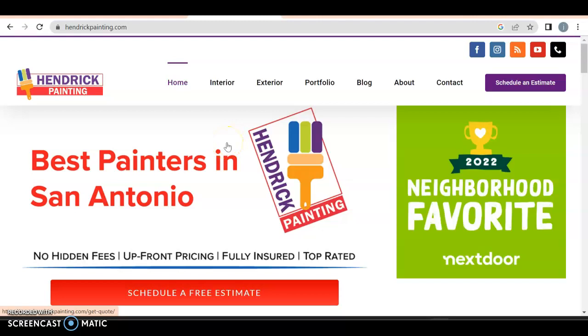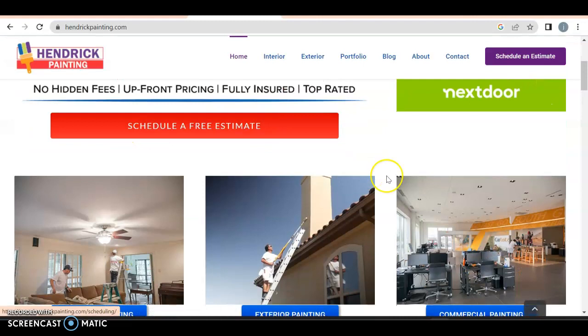So, for example, I have a gentleman who wants painting and he wants remodeling, right? Those are going to be two separate sections underneath the website drop-down menu. But if it's all about painting, I would put it under one as services, and then I would put interior, exterior, cabinet, everything that goes into it.